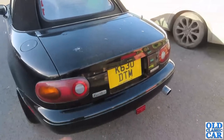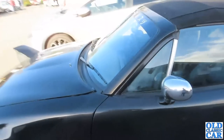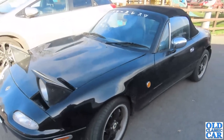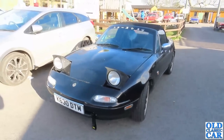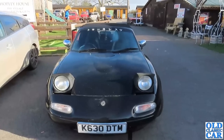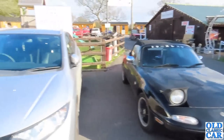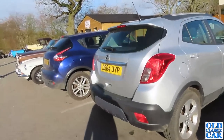But yeah, the Eunos Roadster is a Japanese market car, and in America they're called the Miata, and in this country of course it's the MX-5. The MX-5 NA is the official name for the Mark 1. Everyone calls them Mark 1s, but yeah, NA is the Mark 1 and NB is the Mark 2.